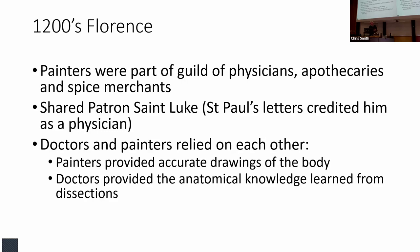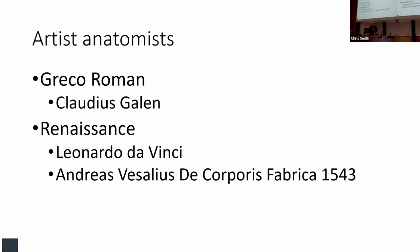And doctors provided the anatomical knowledge, which they learned from the dissections, to the artist because they needed that as well. Although later on, there was the birth of the artist anatomists, where the artists did their own dissections. Not in Greece; in Greece, dissections of cadavers and autopsies were not permitted, but the Romans were allowed to do it. So I'm going to talk about three of them, Claudius Galen, and then two from the Renaissance, Leonardo da Vinci, which everybody knows quite well, and Andreas Vesalius.